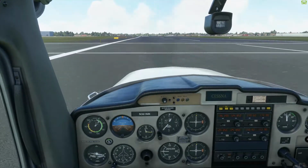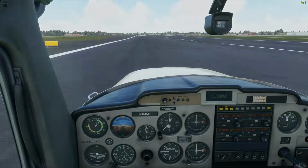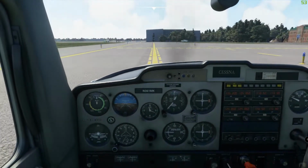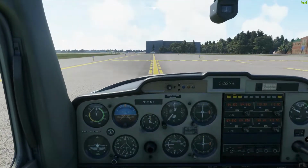And then I gave the co-pilot the taxi back to let him finish it out. Let her finish it out.